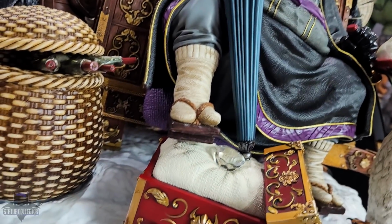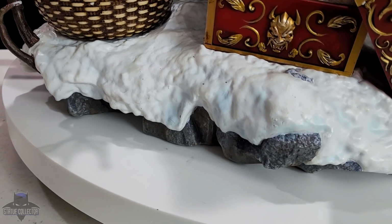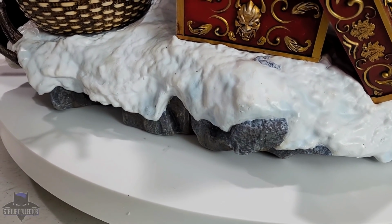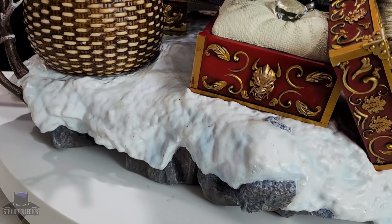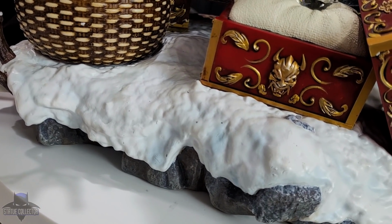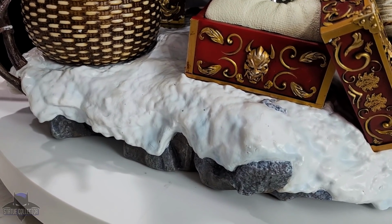Let's go ahead and dive deep here on the actual statue and the base itself. And we're going to start right here with the rockwork. As you can see, beautiful rockwork underneath with some grays. That looks fantastic to me. The snow, it just looks okay. Snow is very, very difficult to capture. And again, if you're focused just on snow, you have a problem. You need to focus on the rest of the statue.